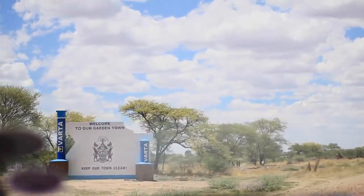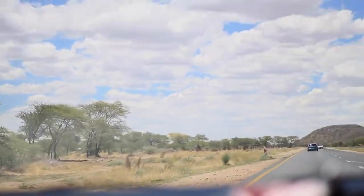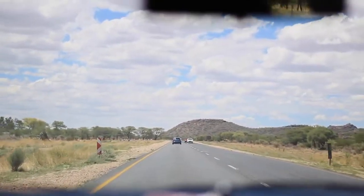This was a road trip from Windhoek all the way to Swakopmund. It took about 6 to 7 hours driving down through Namibia's plains. You see that it starts being green, it becomes dry and drier.